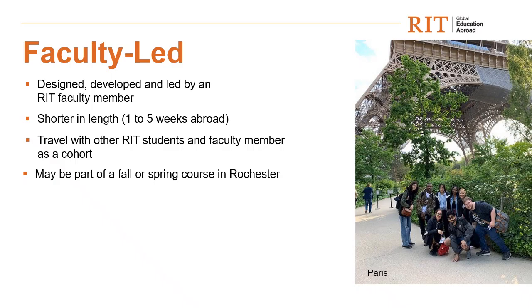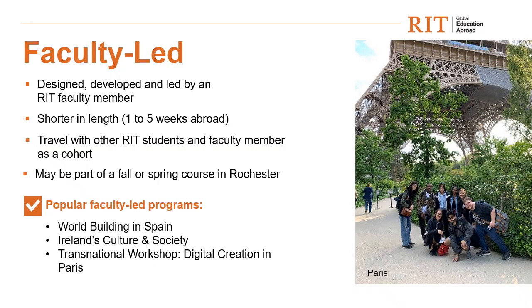You'll likely hear about upcoming faculty-led programs from a professor, an academic advisor, or your college deans. We also have all of our upcoming programs listed on our website or in the Study Abroad Compass, which is our program database. Some popular faculty-led programs offered in the College of Liberal Arts include World Building in Spain, Ireland's Culture and Society, and Digital Creation in Paris.